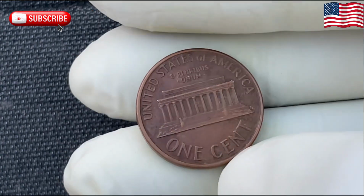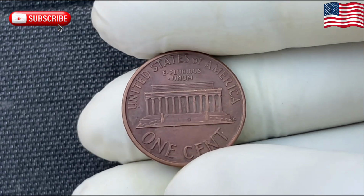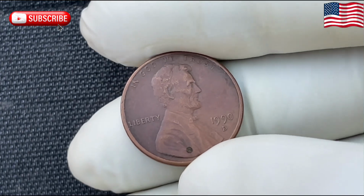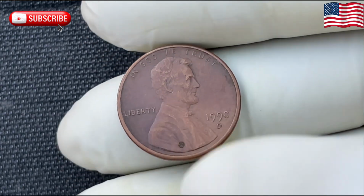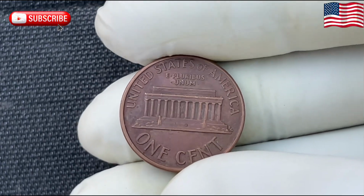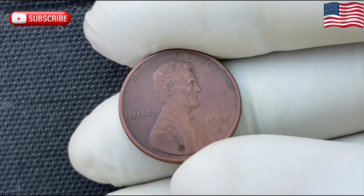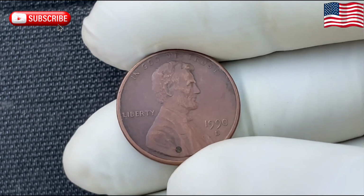On the obverse side of the 1990 penny, you'll find the well-known image of Abraham Lincoln, the 16th President of the United States. This design, created by sculptor Victor David Brenner, has been a fixture of the penny since 1909. Lincoln's image is accompanied by the words, "In God We Trust, Liberty," and the year of minting, in this case, 1990. On the reverse, the coin features the familiar depiction of the Lincoln Memorial, which has been the reverse design of the penny since 1959. While these designs are instantly recognizable to most Americans, there's more to the 1990 penny than just its aesthetic.